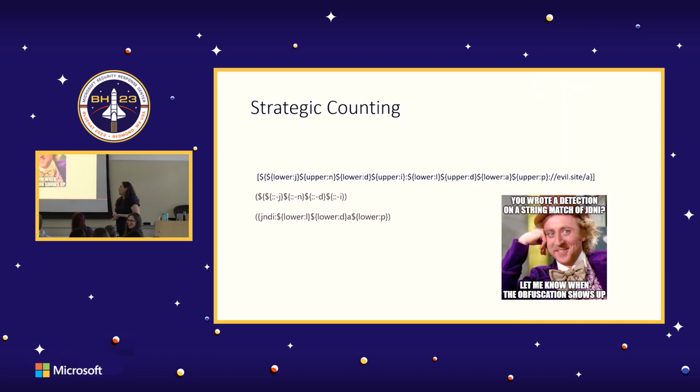So, strategic counting. Many of you will be mildly triggered by the things on this slide. Last winter, we found a giant vulnerability. Someone found a giant vulnerability in log4j. And a lot of the very early detections were string matching on the string j-n-d-i. And then the obfuscations showed up, 35 seconds later. And they look like this.